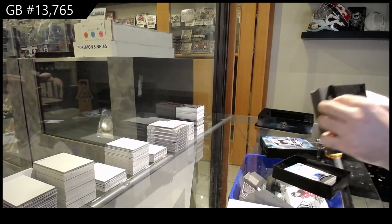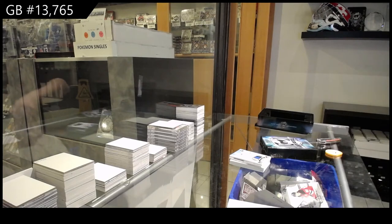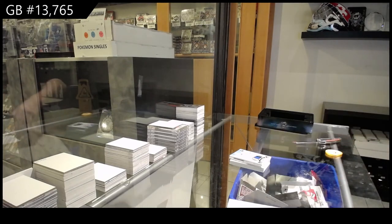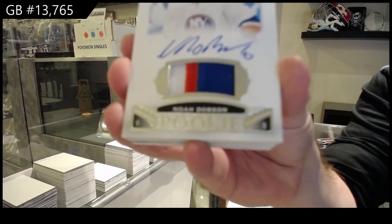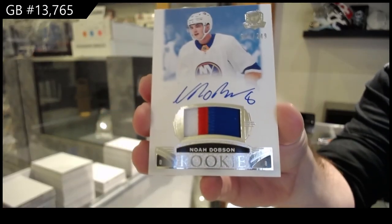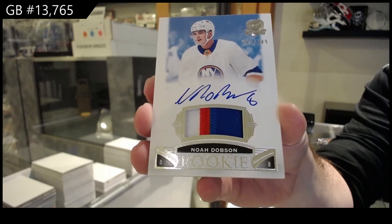This pack's like falling apart. And we don't have a base card. Come on. Okay, it's got to be good then. 249 for the Islanders. Noah Dobson. 249, Noah Dobson.